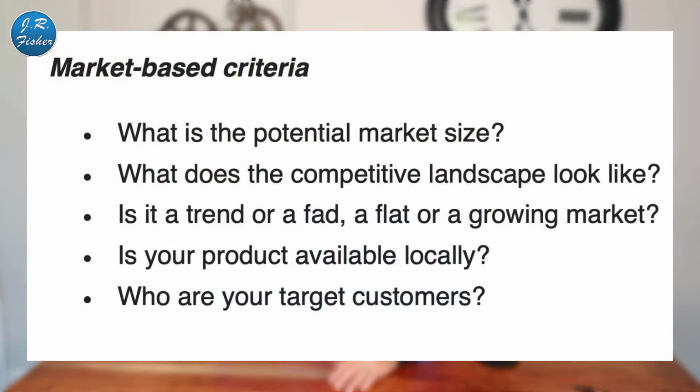The first one is market-based criteria. So what is the potential market size? Really important to ask. What does the competitive landscape look like? Is it a trend or a fad, or a flat or a growing market? What's going on with it? Is your product available locally, and who are your target customers? So that is going to be your market-based criteria.